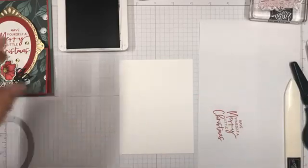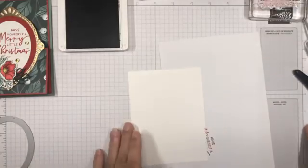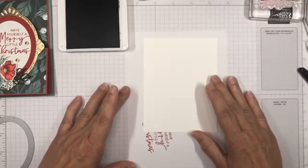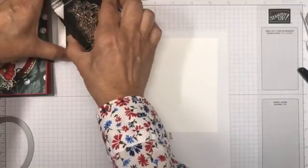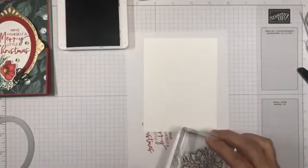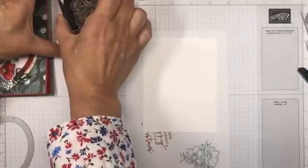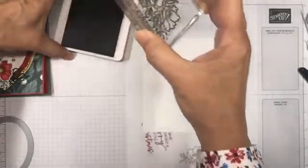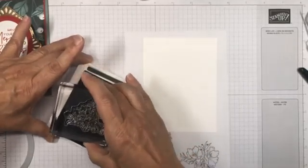And so I'm going to put this stamp away, and I'm going to go ahead and start with the flower in the corner here. Since I'm going to be putting a piece of Designer Series Paper on the bottom here as well, I'm going to check and see how this goes. A little bit more, I think, make it just a little juicier. This is such a beautiful stamp.